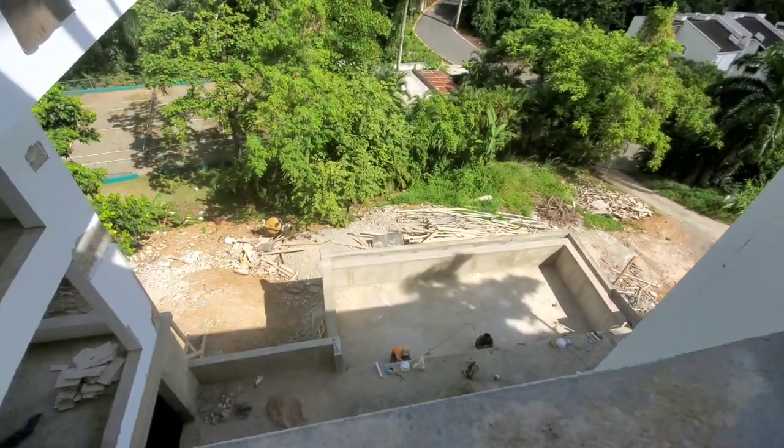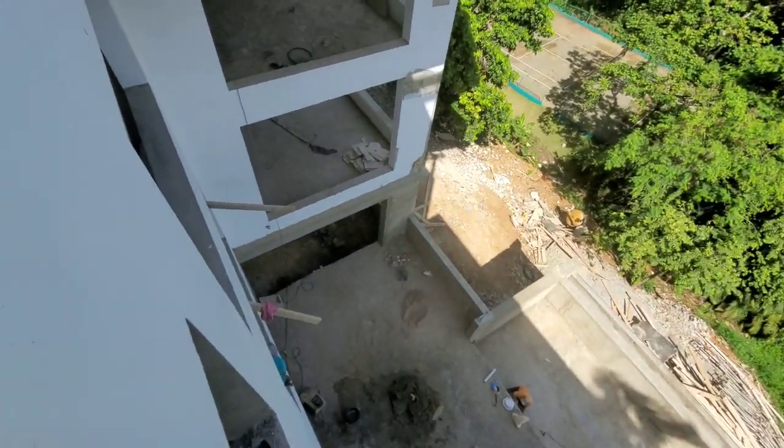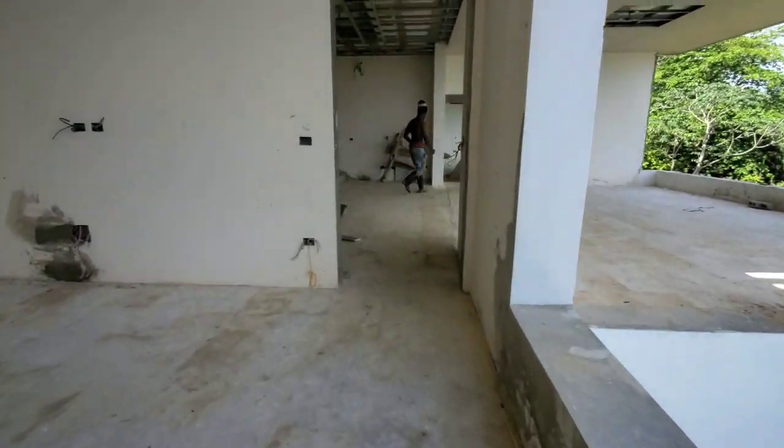Continues all the way underneath. We'll have a gym on that floor as well. And there we'll have a gym as well. I'm gonna take you up to the terrace now.